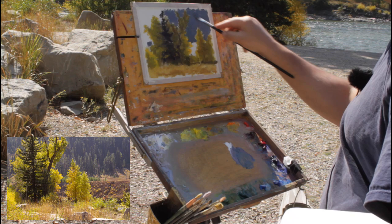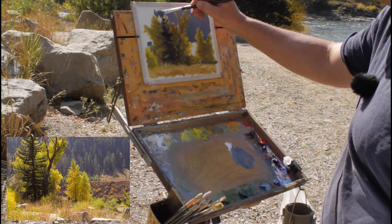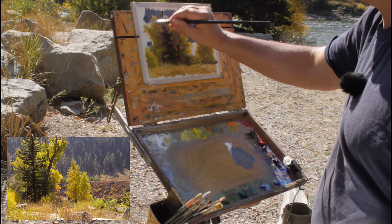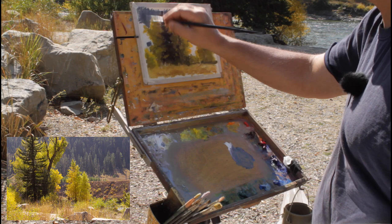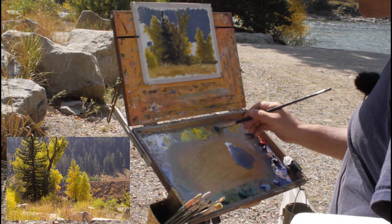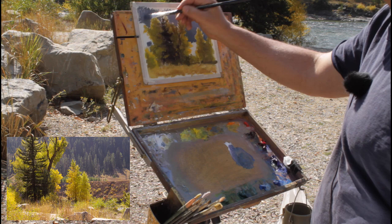Some conventional wisdom says you shouldn't paint completely backlit. You should always have, you know, 3/4 toward the light or 3/4 away from the light. But there are just some scenes that are completely backlit that are just incredible. So for me, conventional wisdom goes out the window when I see these scenes. And really, it's about painting what you want, what you like.